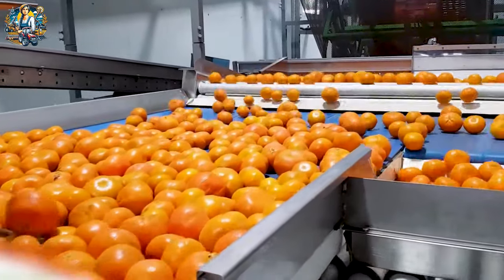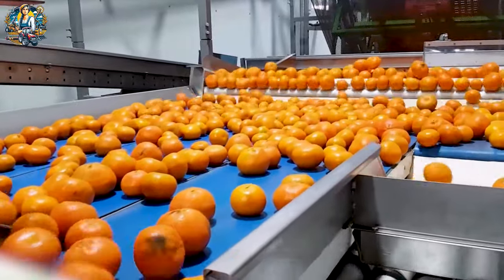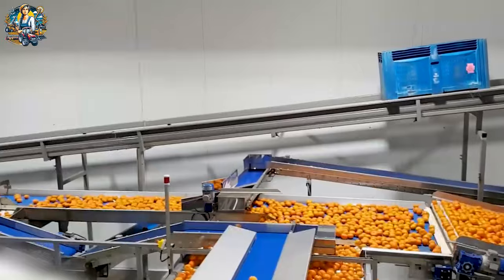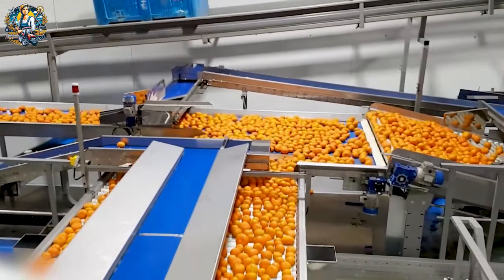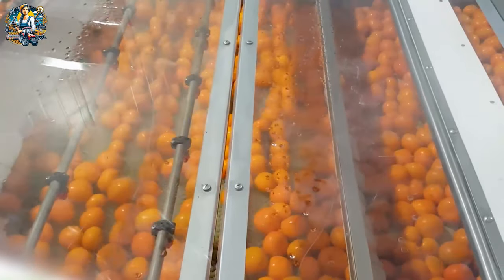The orange production line, from cleaning and sorting to packaging, is a complex and efficient process. Additionally, observing this assembly line in operation is akin to enjoying a visually satisfying feast.